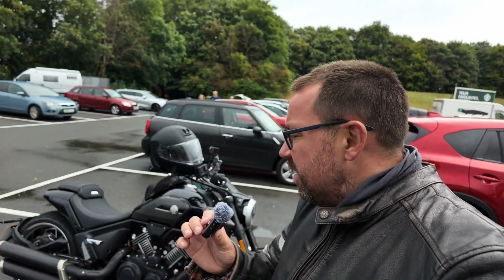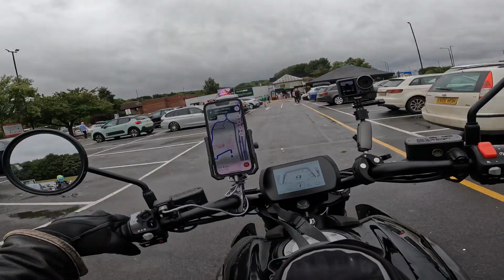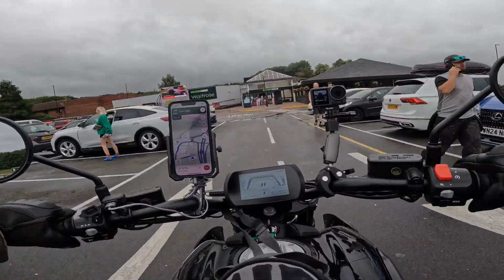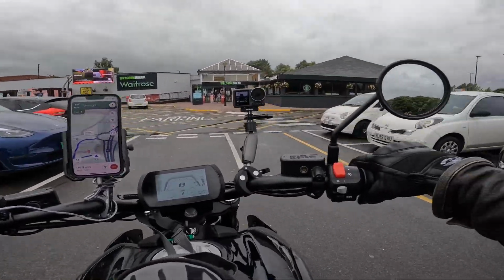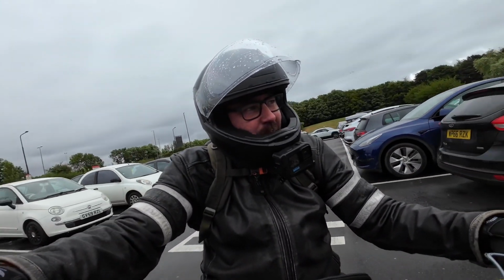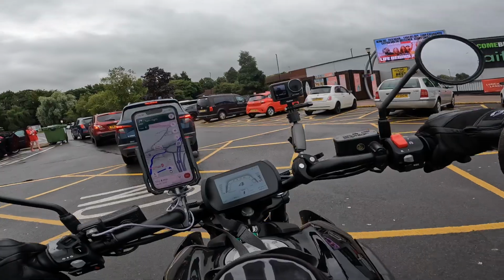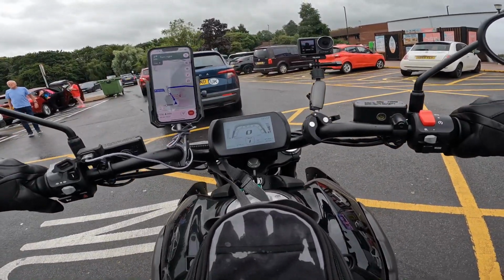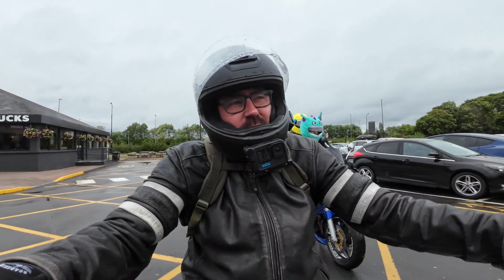So let's jump back on the mighty steed. Let's get some more miles under our belt. Okay, so we've got 46 miles, about an hour and 5 minutes to our next destination. I'm glad I've had a little stretch because my bum's feeling that little bit better instead of pounded. But so far, even going through rain and everything, it's doing well.